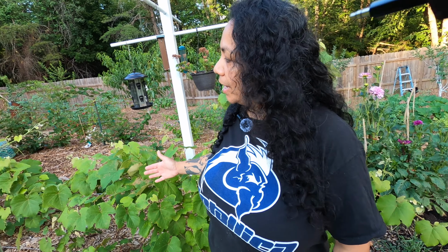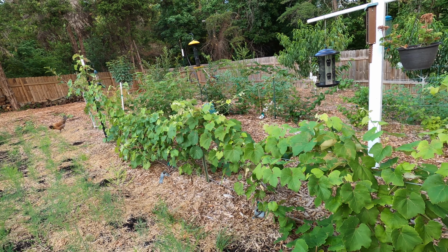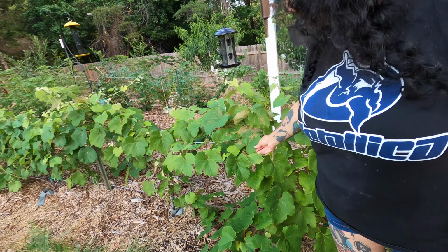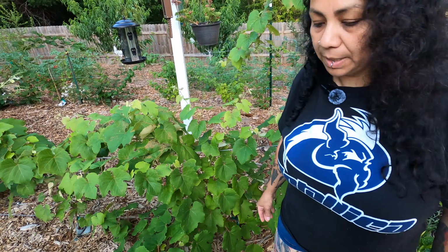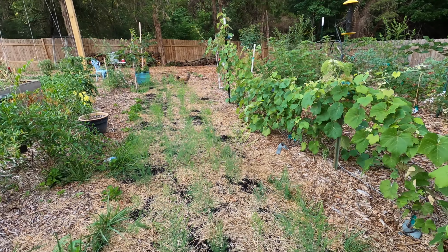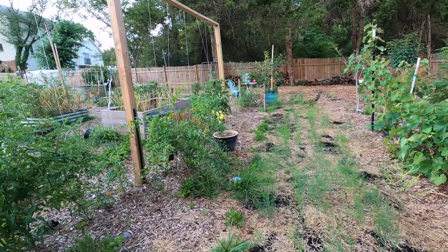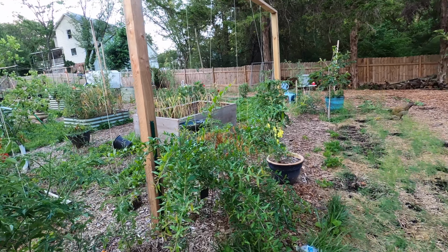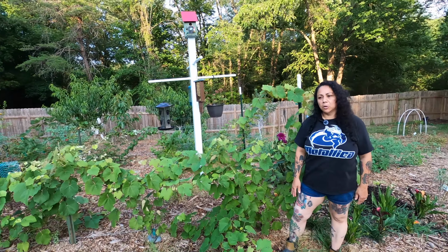Here we have a trellis of grapes, and they have taken some damage from the Japanese beetles. We are on top of them, removing them, but we can only do so much. Over here we have our asparagus patch, and that bush over there is a Russian pomegranate. You can grow pomegranates in our zone that is called hardy to our zone, which is 7B.